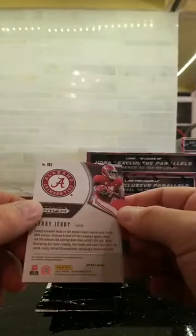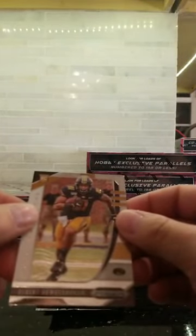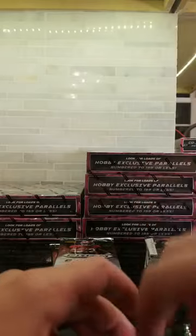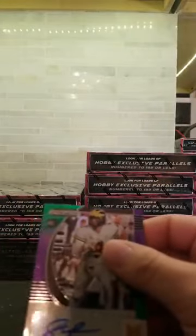Jerry Judy, that's going to be a Prizm. Albert, not going to say his last name. Not even going to try it. Xavier McKinney. Shea Patterson, out of 199. All right, Derek, you want just a random spot or you want a specific number?